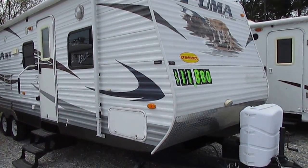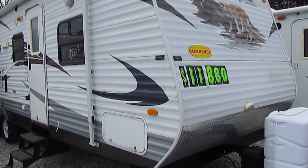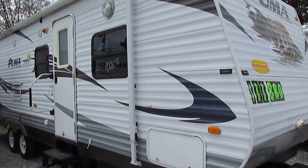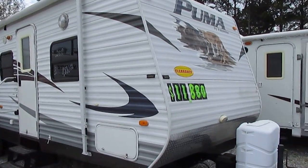And today we've got another clearance priced larger RV. This is a 2010 Palomino Puma 30 FQSS. This is about a 33-foot long with a slide. Bunkhouse, can sleep the entire family.